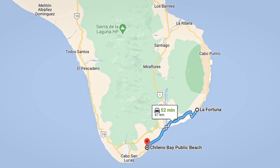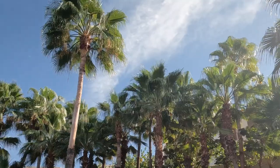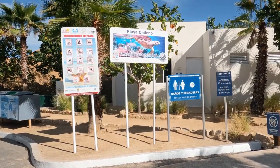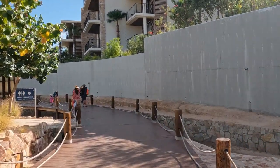Come to Chileno Beach. This is a beach that is supposed to be good for swimming, so we're thinking it will be a good spot for me to go get a little bit of exercise and strengthen my hip doing some swimming, and we can use the showers. Here you go. Nice little spot.